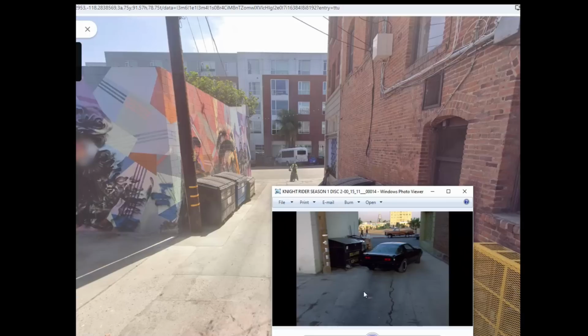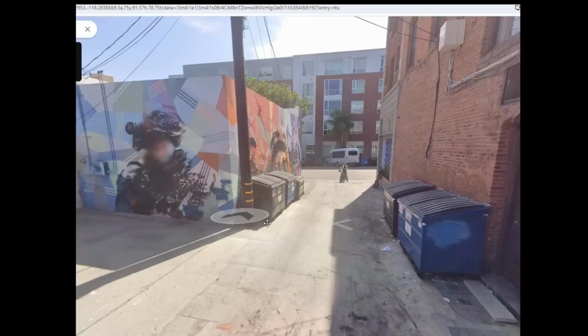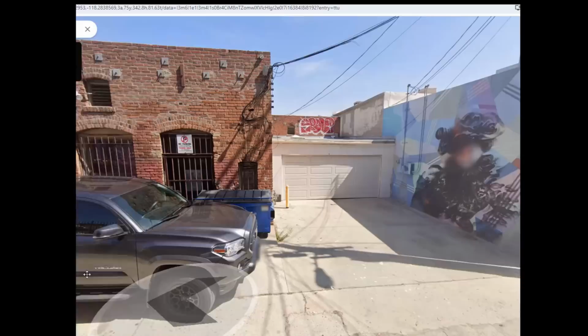Isn't that just ridiculous? So if you're looking for this location, it's the alleyway near 634 South Center Street in San Pedro, California. A hidden gem where K.A.R.R was hiding out.